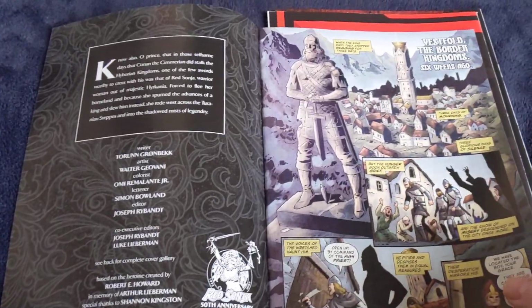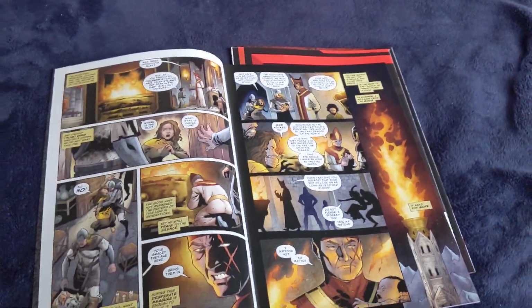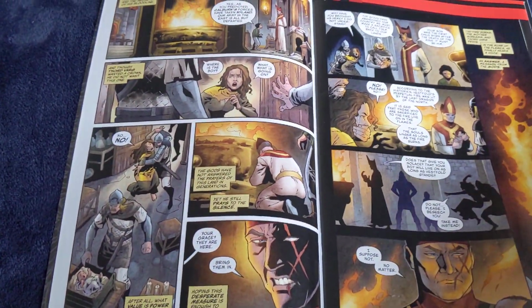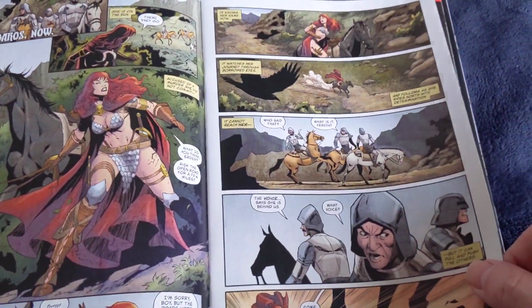I've bought this for the writing, I must admit. The artwork's good. It's solid. It's workmanlike. It's not like when you get with the new Conan comic. That's the perfect mesh of art and story. This very much is more story first, art second. But I've seen worse art. It's not bad. It's not bad at all.